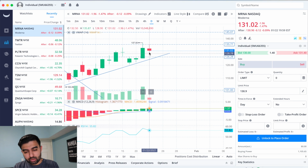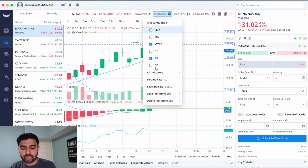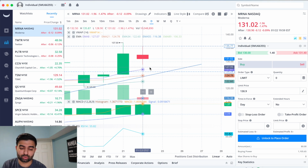On the downside, what we have is the low of Friday, which was 128.90. We've got this line coming up, which really nicely coincides with this 126 level. So 128.90, 126. And then let me bring in my EMAs. You guys know I like looking at those. We've got the 8, 21 and 34, they're all stacked. So we've got really good support coming up. That's at 127.07, 124.78, and 122.60. So 127, 124, and 122s.